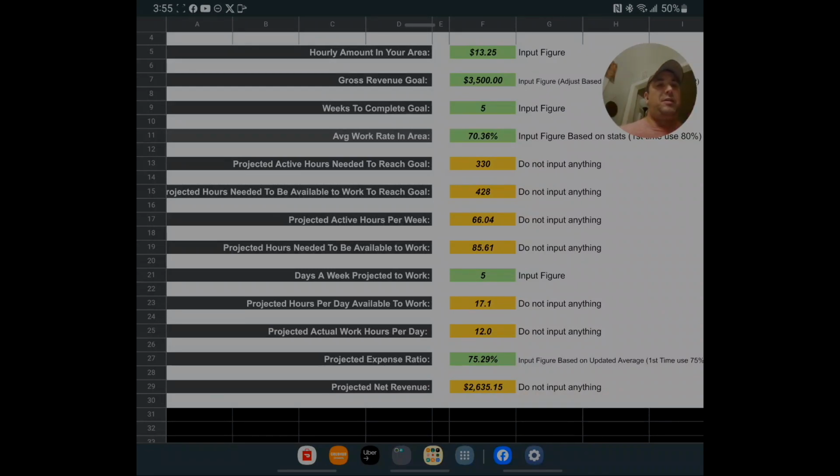So once you've identified that, and you've got your hourly amount for the area, then you can put in how long you're looking to work to generate a goal. Now, again, for people that are going to use Earn by Time, in my opinion, this is perfect for people with small financial goals.